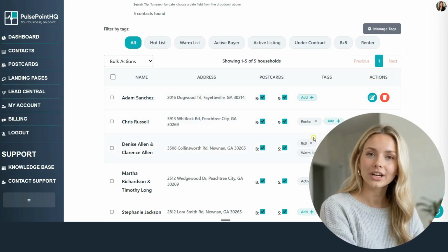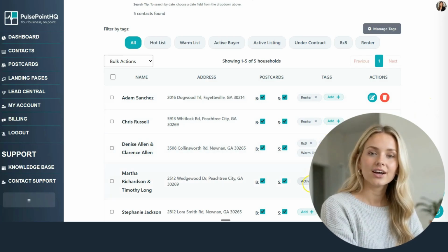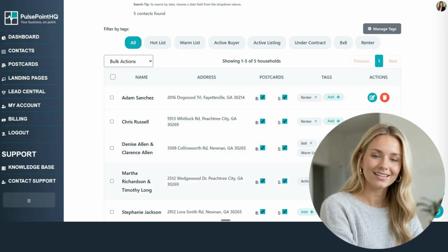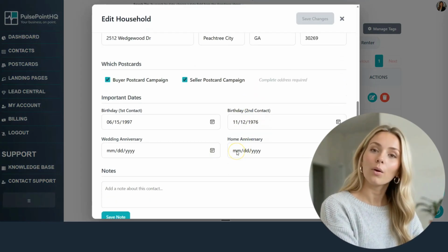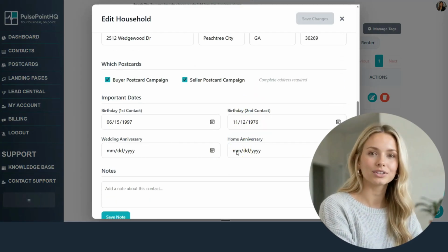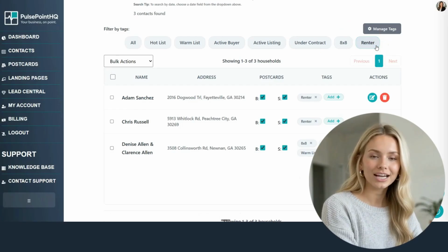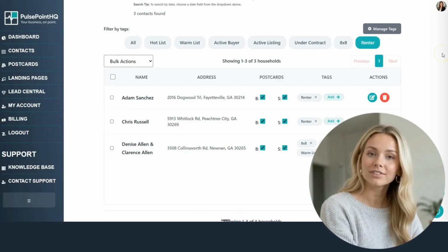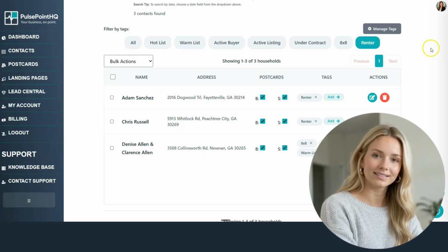That way, when you're working through the missing home anniversary filter, you can quickly identify who is genuinely missing that date versus who simply doesn't own a home. It saves you from going back and checking the same contacts repeatedly. And as a bonus, your renters become a targeted group you can reach out to with information about the benefits of home ownership, special loan programs, affordable home developments, and such.